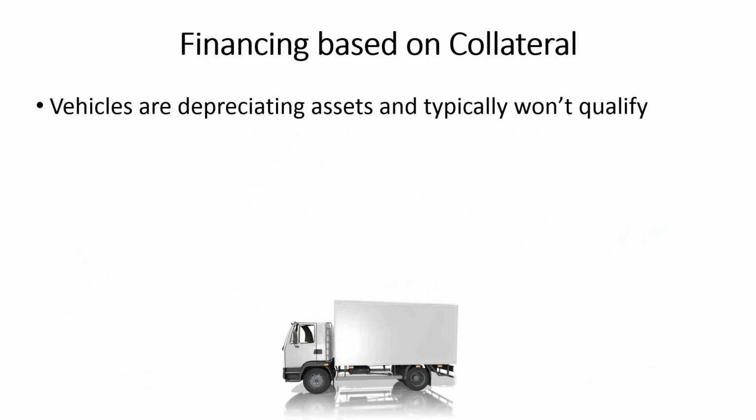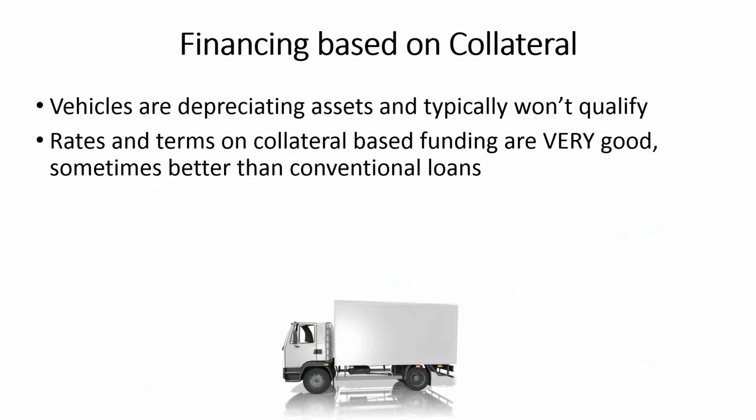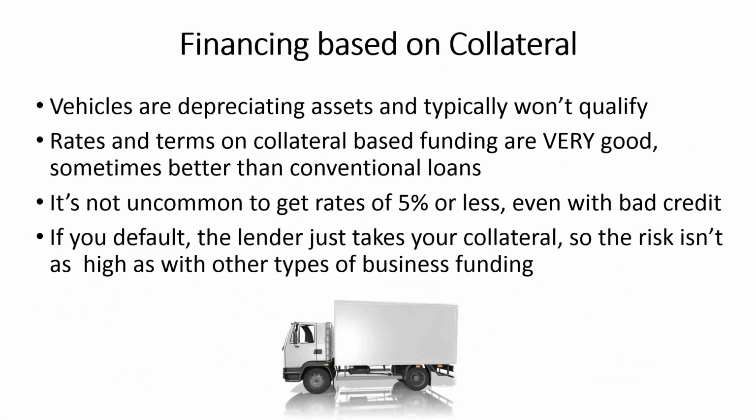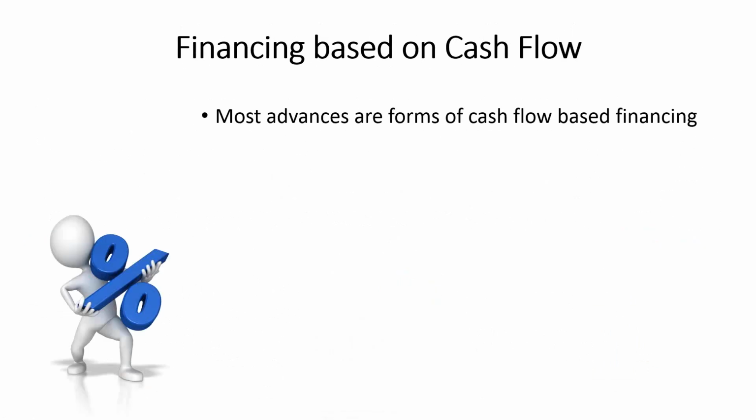Vehicles are depreciating assets, so they usually won't qualify. Rates and terms on collateral-based financing are very good. Like I said, I mentioned some earlier that were 1.5%, 2, 3, 4% rates. It's not uncommon to get rates of 5% or less, even with horrible personal credit, because if you default, the lender just takes your collateral. So there's not a lot of risk with that kind of financing.